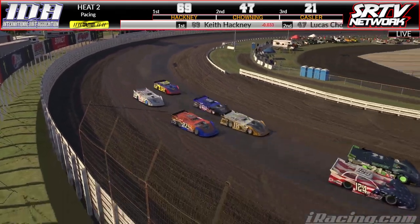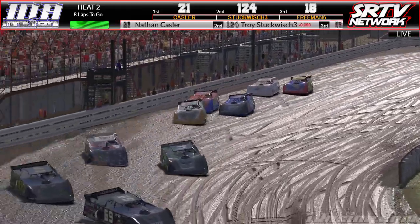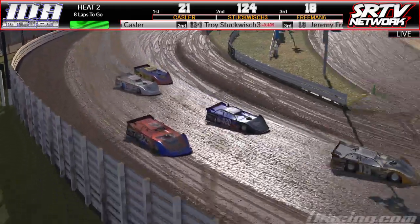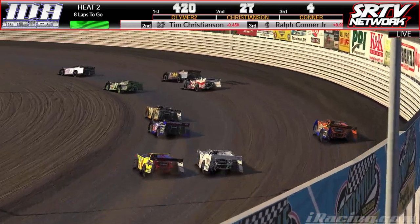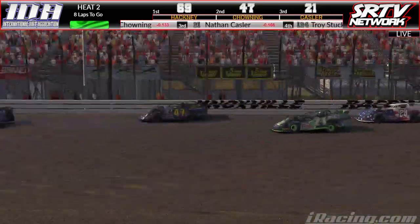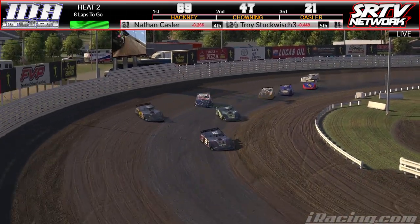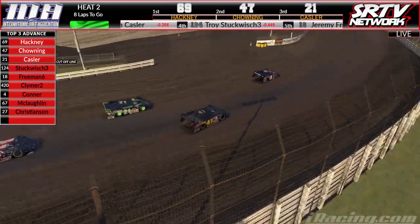Green flag's out. Jeremy Freeman with a great start there. Keith Hackney takes off and leaves Troy Stuckwish to battle with Nathan Kassler. They're side by side there. Troy loses some ground, drops back behind Nathan Kassler. The 47 of Lucas Chowning holding on to that number two spot as the top three will move on.